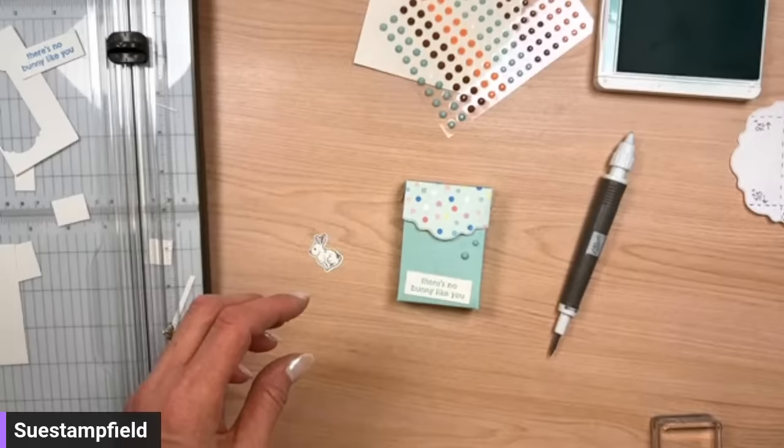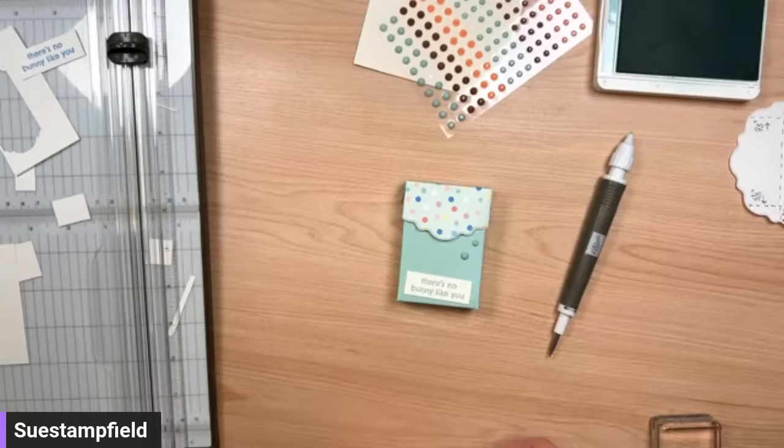Oh, did Mickey have an idea? Oh, something chocolatey inside? Yeah, for sure.